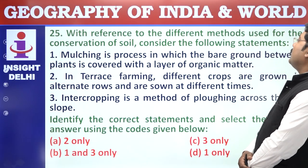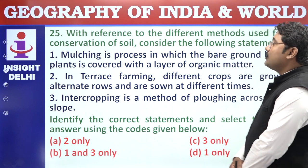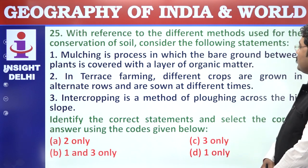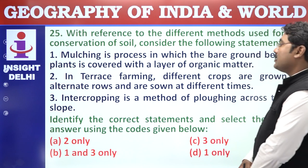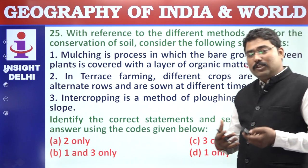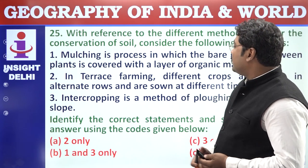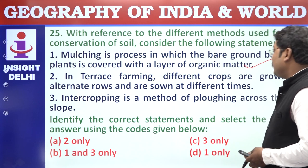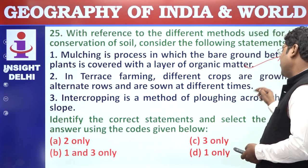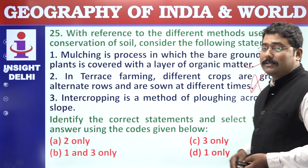With reference to the different methods used for the conservation of soil, consider the following statements. Mulching is a process in which the bare ground between the plants is covered with a layer of organic matter. Yes, just like a bunch of straw. Terrace farming, different crops are grown in alternate rows and are sown at different times. No, it is staircase farming.